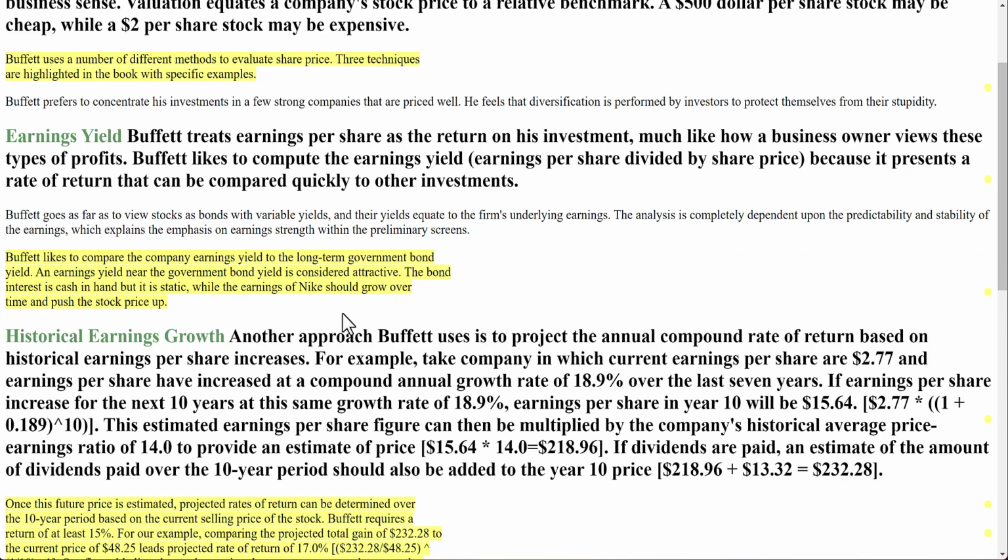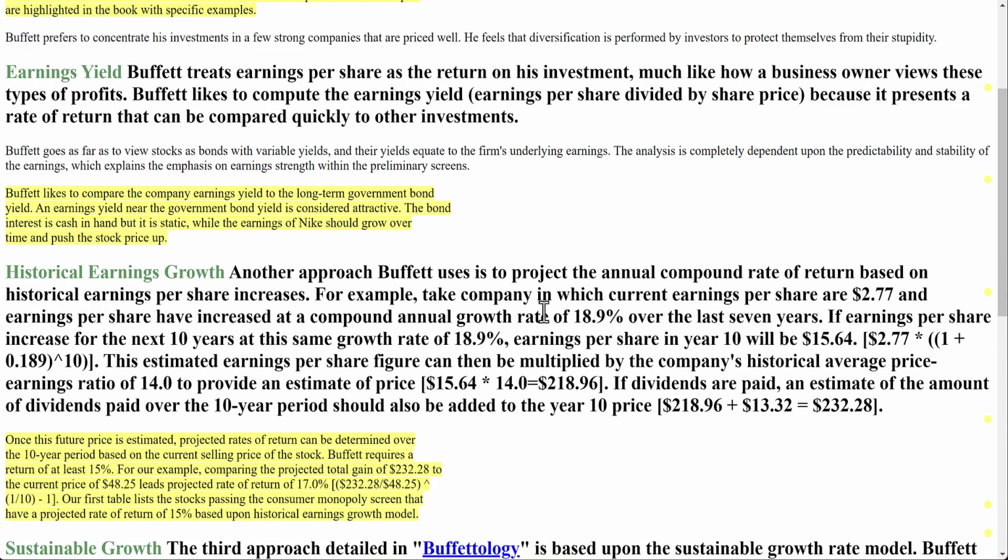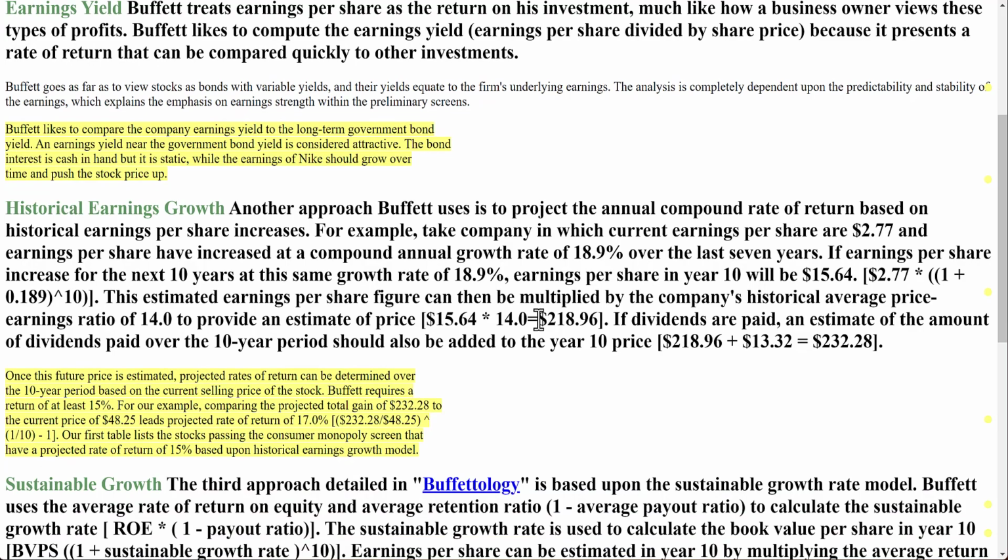But also, whenever you get the bond yield, that's just cash in hand and it's static, while the earnings of, per se, Nike in this situation should grow over time and push the stock price up. So pushing it up and also getting dividends is a 2-in-1, getting a lot more return than just an average bond. Now he also likes to use the historical earnings growth. It takes the earnings growth rate and you expect how much you can get in earnings, and then you get a share price. And I'll show you how it all works.